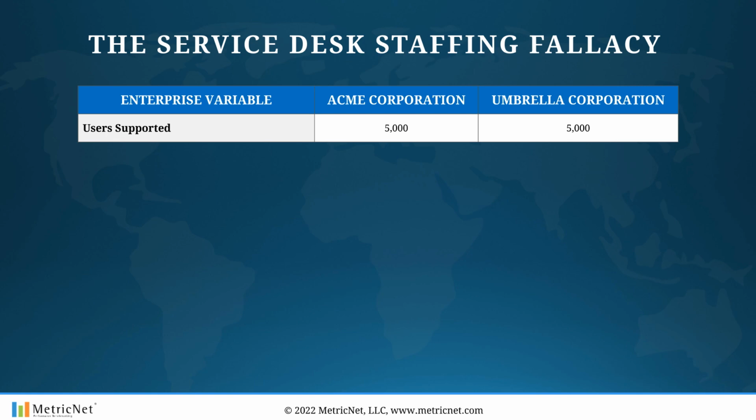It's true of service desks, field service, desktop support, and contact center organizations. And the fallacy is this. I'll give you an example of an email we got just this week. A client of ours said, we're about to engage in a new acquisition and we've got 2,500 new users coming on board. Based on that, how many more staff do I need in the service desk and how many more staff do I need in desktop support?